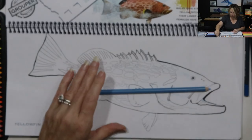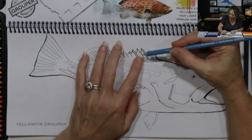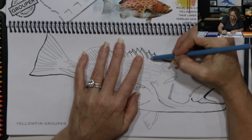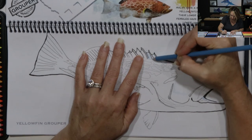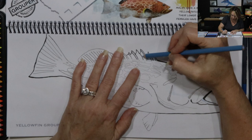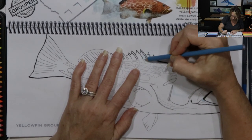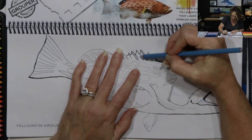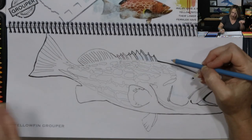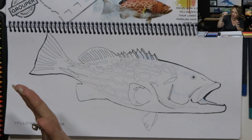Cool. There's that. In the middle of the spines is going to be lights. Now there's going to be lots of other colors in there too, but I want to make sure that I see this color showing through there. Kind of goes down at an angle because as that spine comes up, it's going to cast a little bit of a shadow.